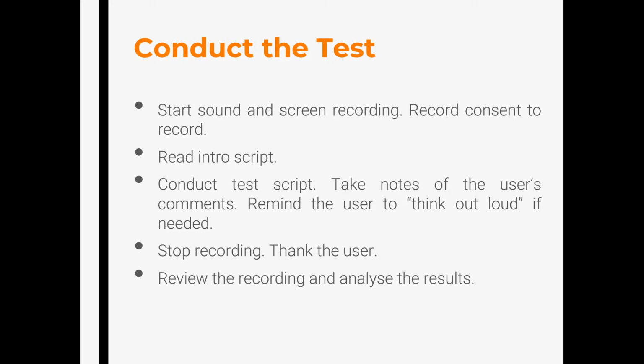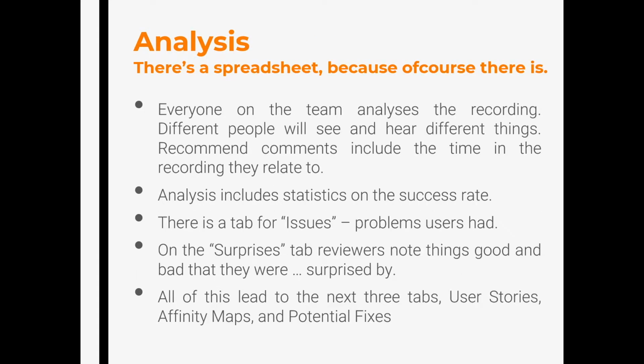So conducting a test, you start the sound and screen recording. You read the consent to record and get the confirmation that they consent on the recording. Read the intro script, conduct the test, stop the recording, thank the user, and then you review the recording and analyze the results. This is the biggest part, and that's the most time consuming, to figure out what this means. It's really easy to do the test. It only takes a few minutes. It takes a long time to figure out what this means and what we should do with this information.